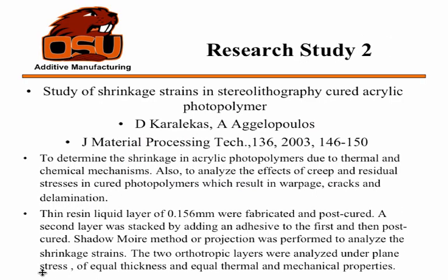So next is the study of shrinkage strains in acrylic photopolymers. I chose this paper because it does not just talk about the shrinkage due to the process, but also the chemical and thermal properties of the material, which play a role in the shrinkage. During curing, either UV curing or thermal curing, the material experiences some residual stresses which are not relieved, and the material shrinks, and because of that you have cracks and delamination. They had a thin resin layer of around 0.156 millimeter, and then it was post cured. So they had two different layers.